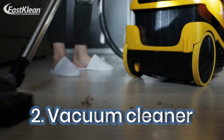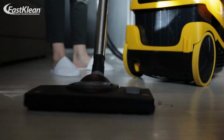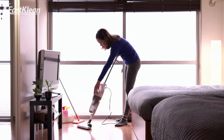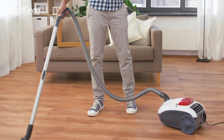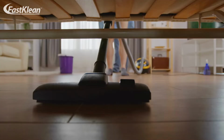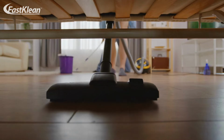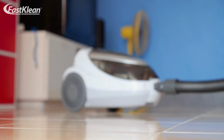Number 2. Vacuum cleaner. If you find cleaning boring and extremely difficult, you might have to ask yourself if you have the right equipment. Yes, the equipment determines how hard or easy the experience will be for you. A vacuum cleaner is a must-have cleaning equipment for everyone who wants to save time and energy by removing dirt. It can get even the tiniest dirt from wherever it is hiding.